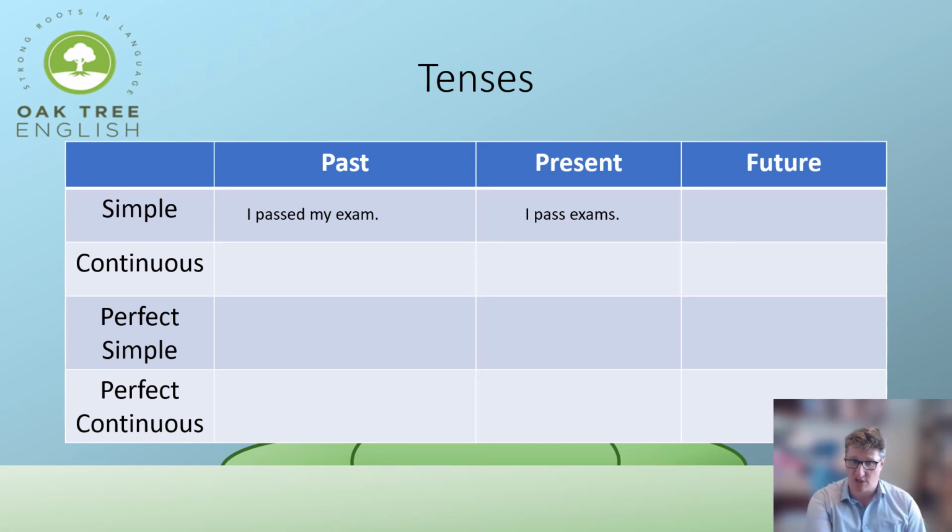The future, grammatical purists say there is no future tense, only future forms. I don't care about that. I'm going to call this the future simple. I will pass my exam. So it's like a prediction of the future. It's something that is going to happen. Although I just used the present continuous in the future tense to express that.